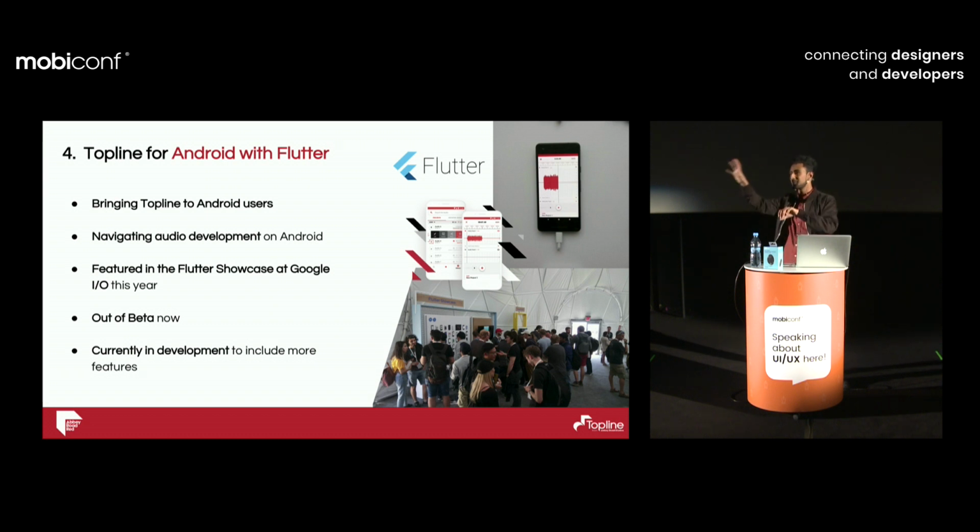Because remember, I'm talking about this whole community thing as well. The Android community is just as big and as valid, and we wanted to talk to those guys and engage with them too. So we couldn't do everything at the same time, but it's happening now.